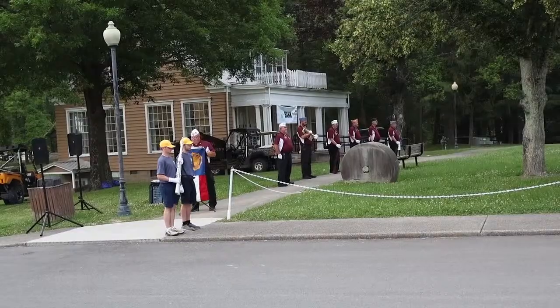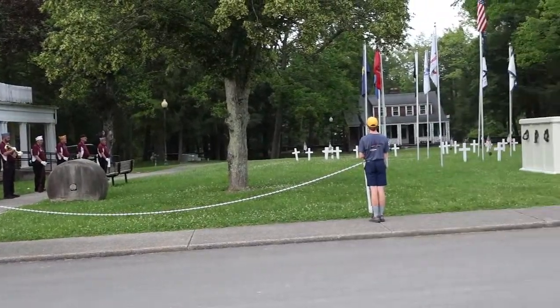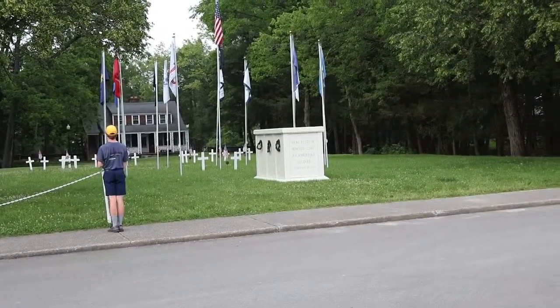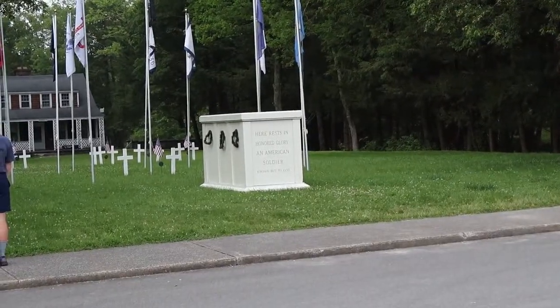The tomb has the following carvings and words on it. On the north and south side of the tomb, you will see that there are 6 inverted wreaths. They stand for 6 battles of World War I.